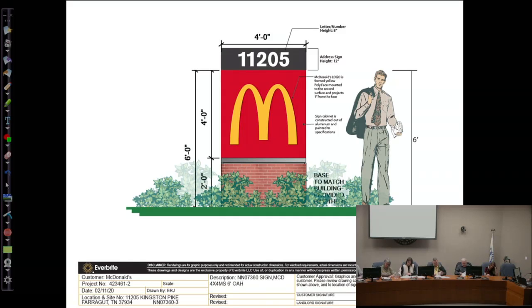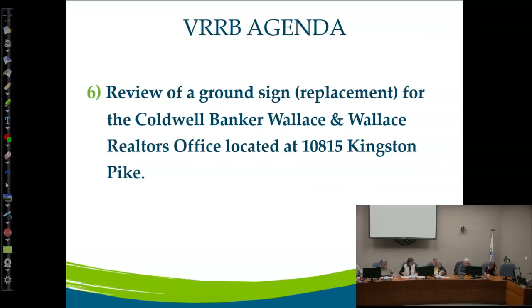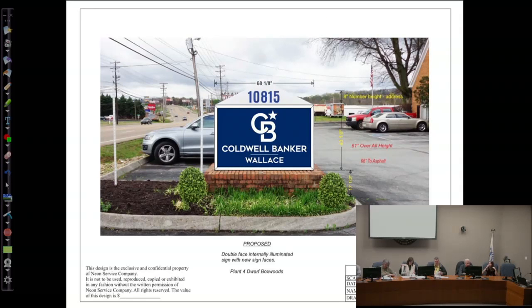All right, so we will go on to Coldwell Banker, and this is letter E. This is a ground sign replacement for the Coldwell Banker, Wallace and Wallace Realtors at 10815 Kingston Pike. Actually, I got some revised artwork today via email, so I've put it into the PowerPoint. The plan has been upgraded since you got your packets. They've also addressed the subject twos, if you care to see them.